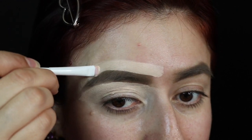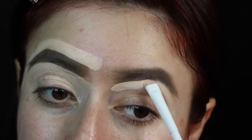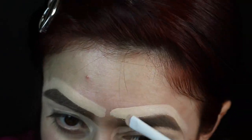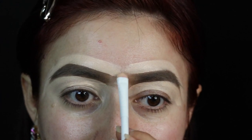Now that looks crazy. I used to think this was too much, but it's something that I have to do in order to get some really nice brows.